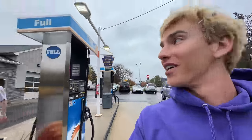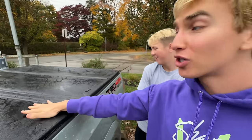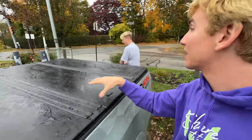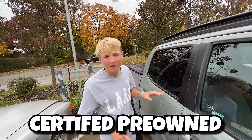Wait a second. Oh, I think I see the perfect car over here. Oh, the rims. It's got a tow hitch and it's actually got a hitch on it already. This car looks really nice. It's a pickup truck too, which is perfect. You could throw your lifeguard buoys in the back. All right, hang on. Let's see how much this thing is. Where's the window sticker? What's the window sticker say? Oh, it's got a star. It's certified pre-owned. That's good news. Okay. But the question is, how much is it?